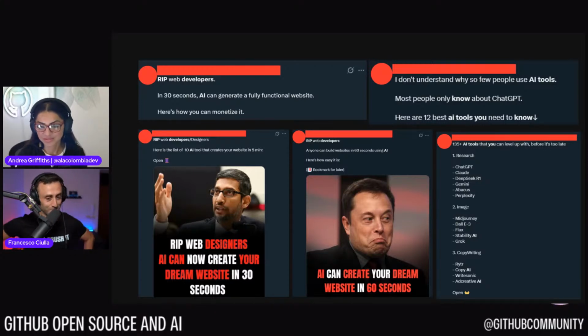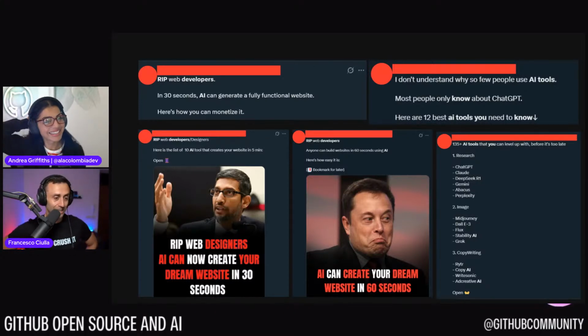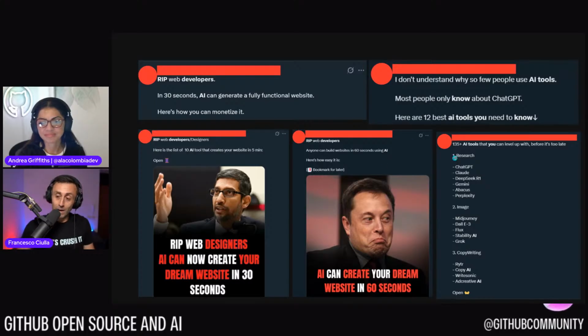I don't know, because on social media, especially on Twitter, I see this kind of posts. They are real posts, by the way. "RIP web developers. Here are 10 AI tools that create your websites in 5 minutes." A web designer with a sander, which I picture. Random Elon Musk post: "135 plus AI tools that you can level up with before it's too late."